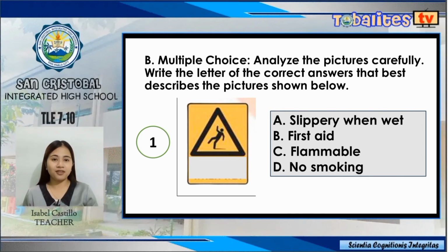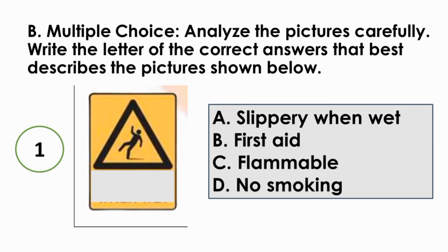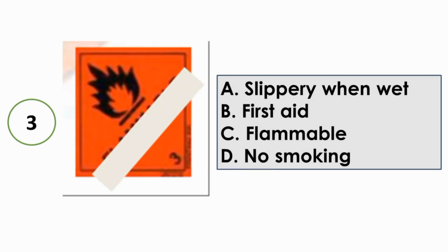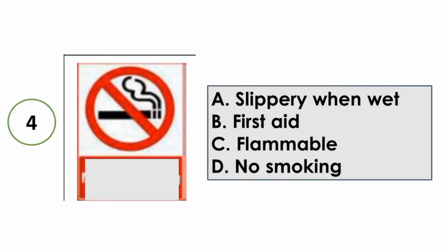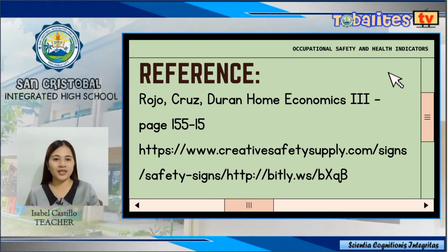Now you are done in activity A, let us proceed to activity B. Analyze the pictures carefully. Write the letter of the correct answers that best describes the picture shown. This is the reference used in these video lessons.